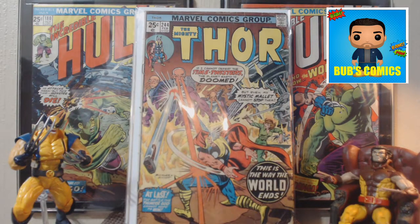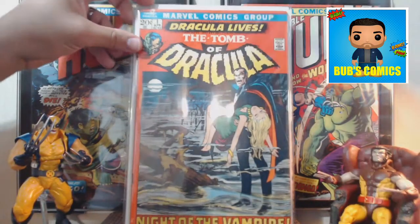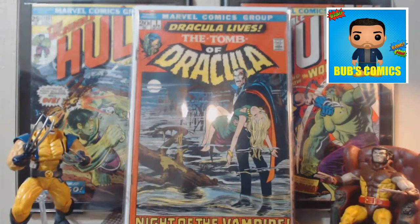And then I will leave you with, of course, the image of Tomb of Dracula number 1. Just because you all deserve to see that again. That's it. So when you get done, carefully unspine stress your comic books and then take a read of them.